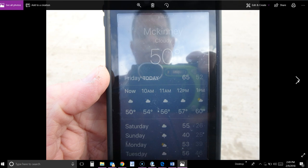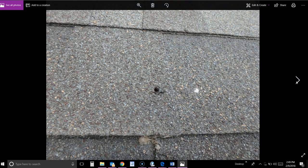This is the temperature when I first got there. We did eventually get to 60, which is what we needed to test the air conditioning, so I was able to test the air and the heat. We'll be reviewing that later.